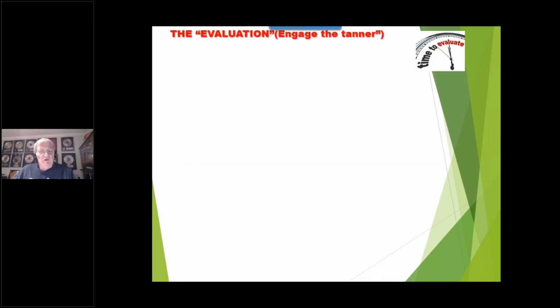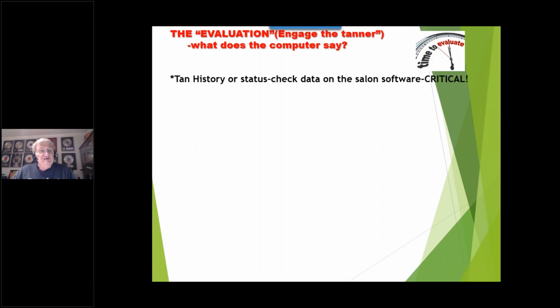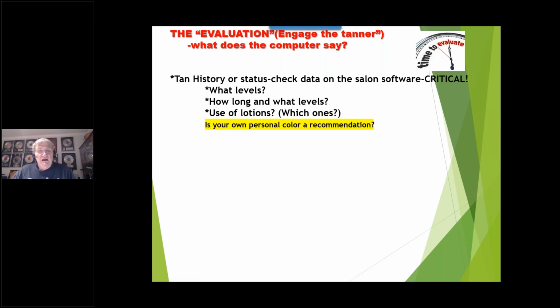The next stage is the evaluation, where you engage the tanner, and we go back to the salon software. What does the computer say about this tanner? What level they're at? How long they've been on it? What lotions they're using? Because this is all really important: tan history, status. You've got to check that data, what levels they're at, how long, the use of lotions, which one. And this is a real important thing for you salespeople.